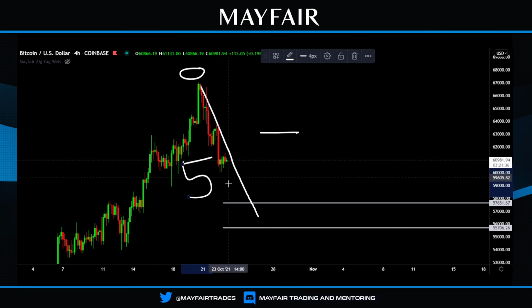So again, that's more likely than an expanding flat, right? So now I would say a B, I'd like to target down at around 57.5, down to around 56, right? That's an obvious kind of play. Could run a bit deeper, could be a bit shallower, right? But that's really my expectation on this particular move.